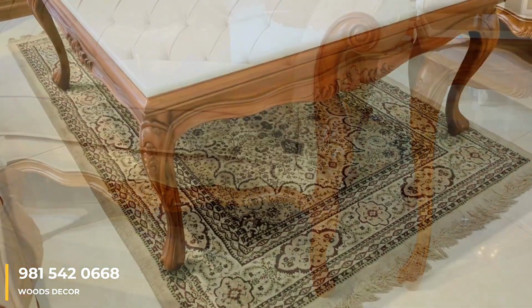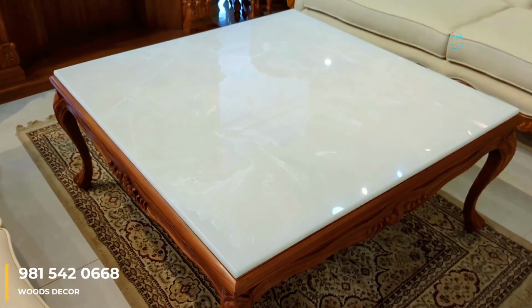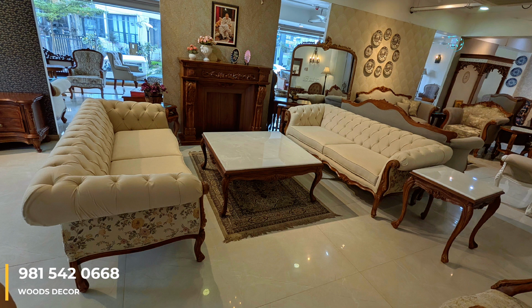At the center table, you can see a top-notch quality onyx matching with the side tables and end tables as well. And of course, as we said previously, this can actually be made in combination with glass as well.